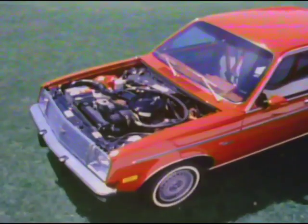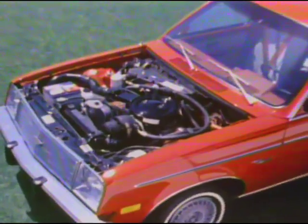Chevette also offers the cargo versatility you might expect from a much larger car, with hatchbacks and fold-down rear seats standard in coupe and sedan models. Chevette engines offer the kind of fuel economy you buy a subcompact for.